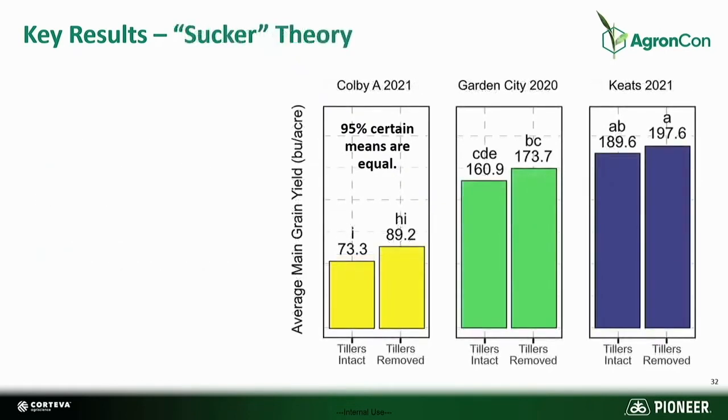How big were those tillers when you removed them, and how much plant material were you removing? Probably about like that. They're about that tall, maybe. Did they vary in different plant densities? On the number of tillers or the size of the tillers? But yeah.